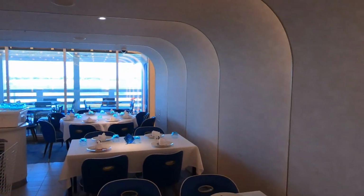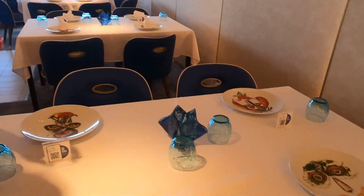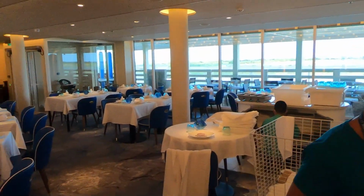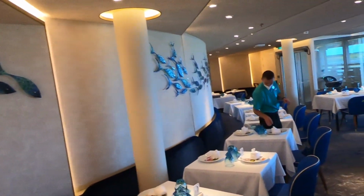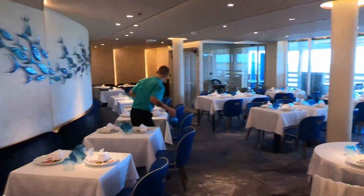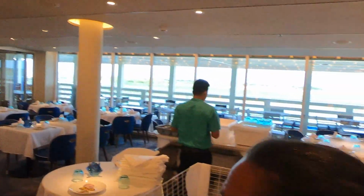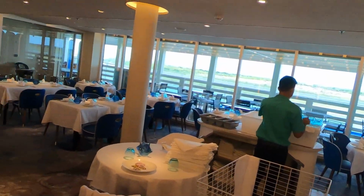All right, so we're in Rudy C Grill, and we're just trying to see if we got our reservations confirmed. This is really nice. We've never been on the Mardi Gras. This is our first time. They got seating outside. We definitely want to make a reservation so we can sit outside. Yeah, I can double check for you.